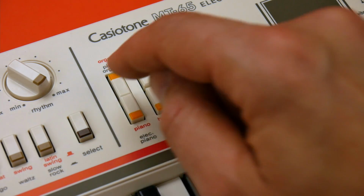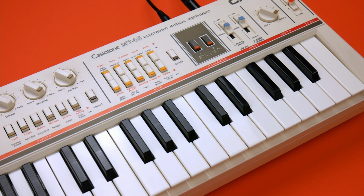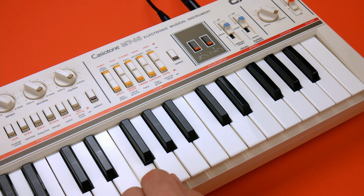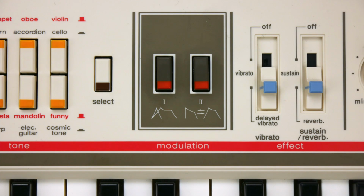Back to pipe organ. We can also use both modulation effects together. In this case, both envelopes have a slow attack. But due to modulation 1, the higher waveform has a bit faster attack and decay, and the lower waveform starts very slowly, just when the higher waveform has almost gone. But it's not necessary to know what exactly these buttons change, because the results are different for every tone. I will show you a couple of tones and variations.